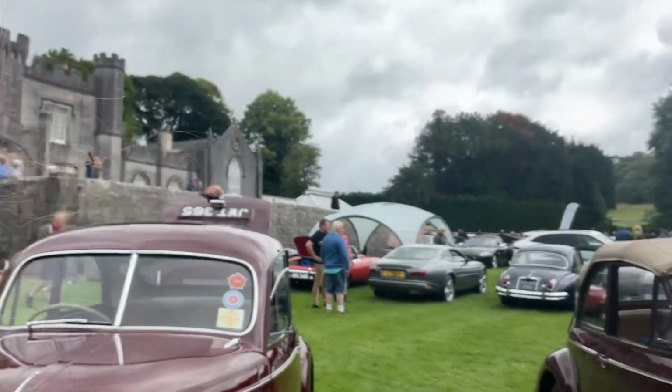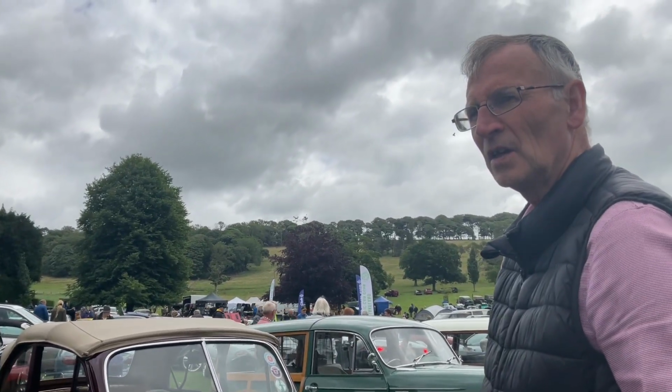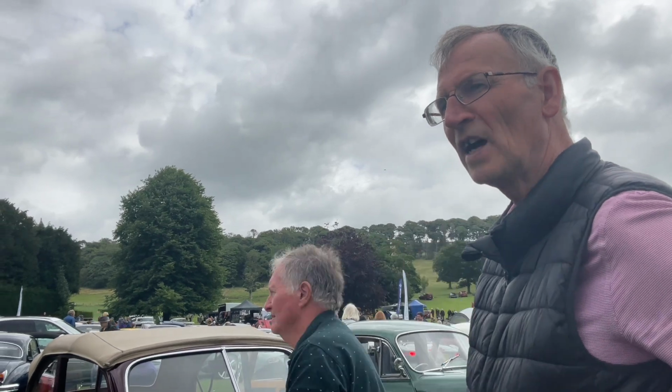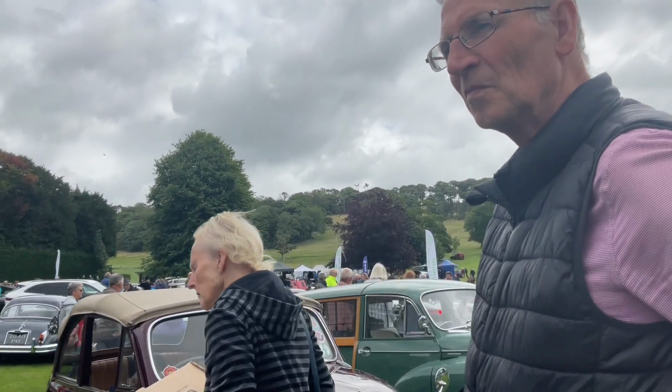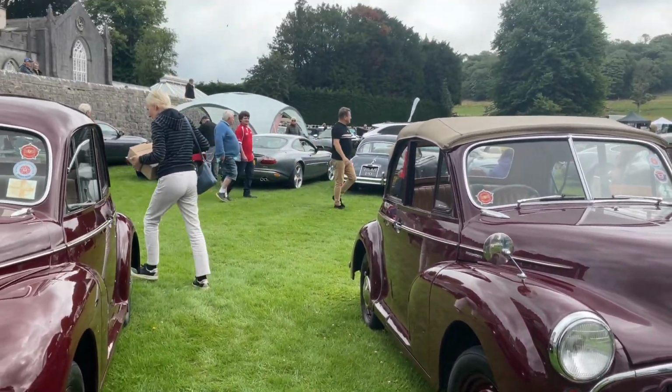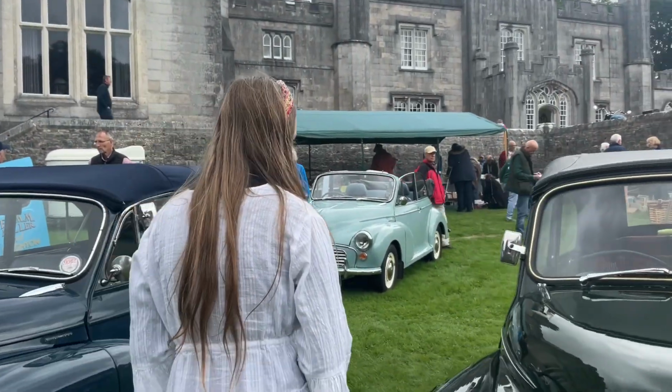It was because of the American market. Oh. Yeah, they wanted the headlights higher up. So they had to change the design. Just sort of just like a single light to... Yeah, because a lot of them were being exported abroad, you know, when they were first made. Yeah.